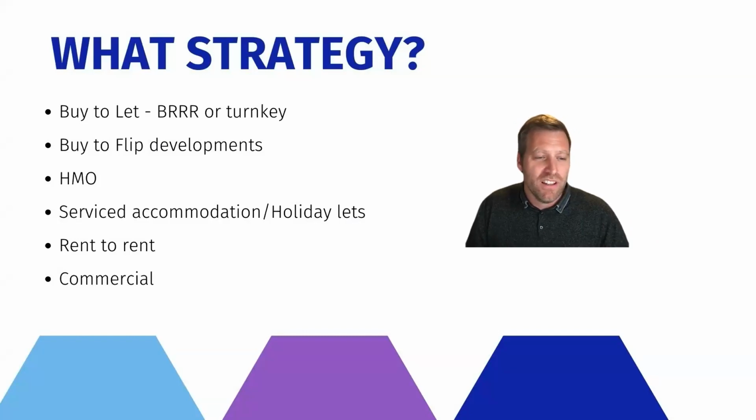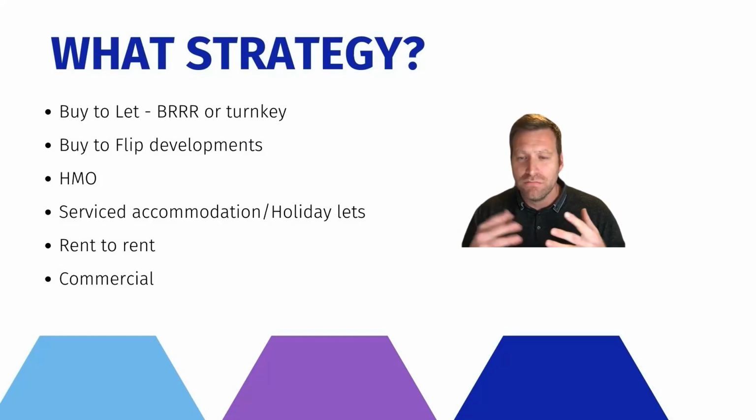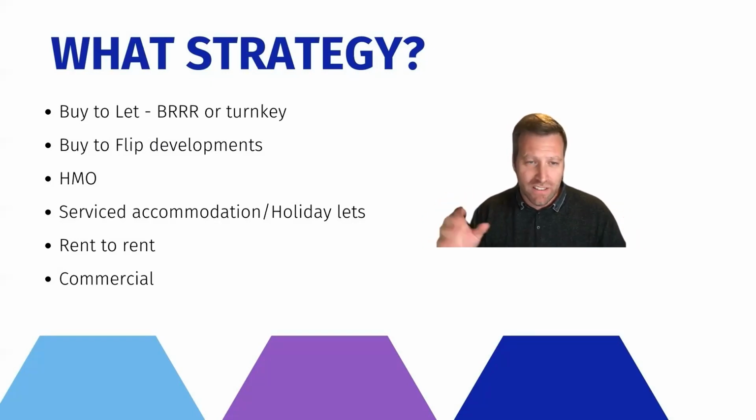Any questions? HMO doesn't really work that well in Scotland as a strategy. You'll hear a lot of English people speaking about HMO. There are loads of courses down south that are doing HMO. Up here in Scotland, there are certainly a lot of HMO landlords, mainly focused in the big cities: Glasgow, Edinburgh, Dundee, Aberdeen, mainly in the student market. I have heard of some people renting out to professionals as well.